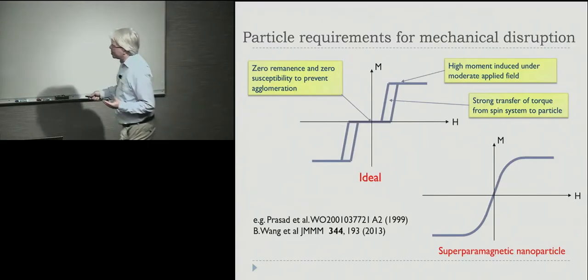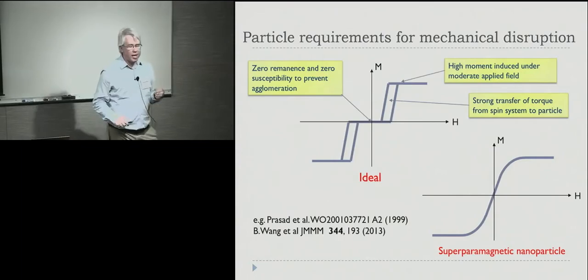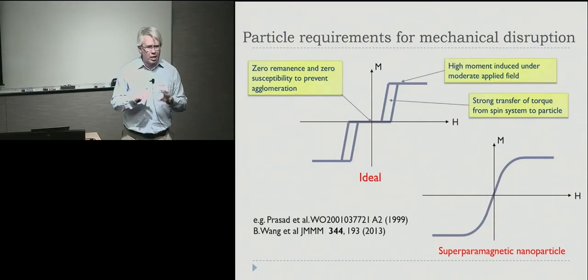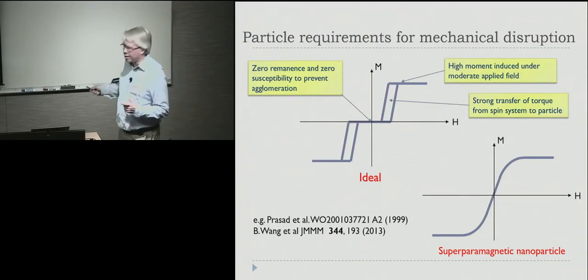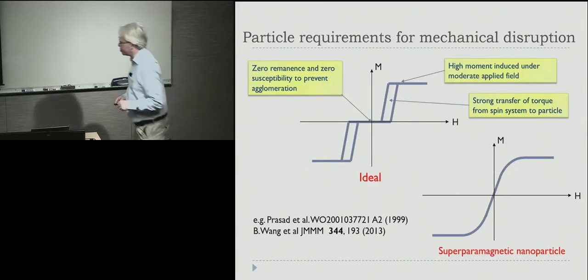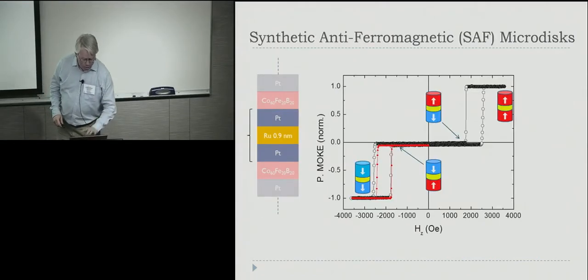And so although people going right back into the late 20th century have been trying to do mechanical disruption and have seen some results, it's very patchy. There's no clear effect. And we think it's because the superparamagnetic particle just lacks the right anisotropy to link the spin torque to the particle torque. So let's look at some of the perpendicular magnetic anisotropy materials.